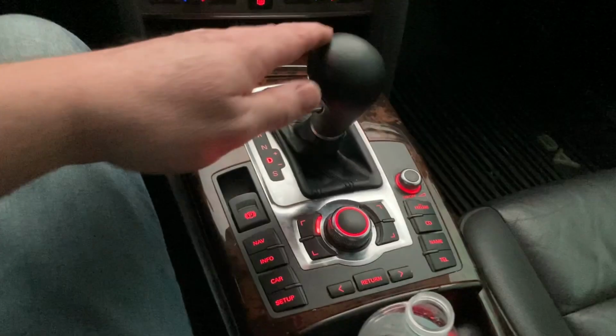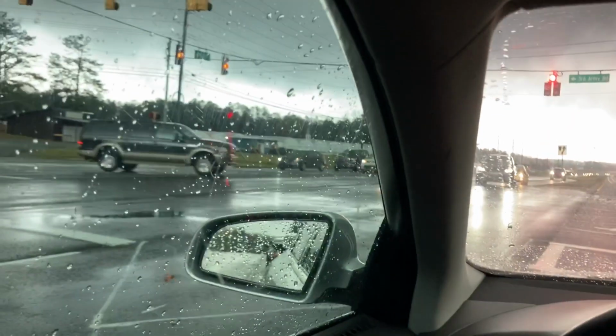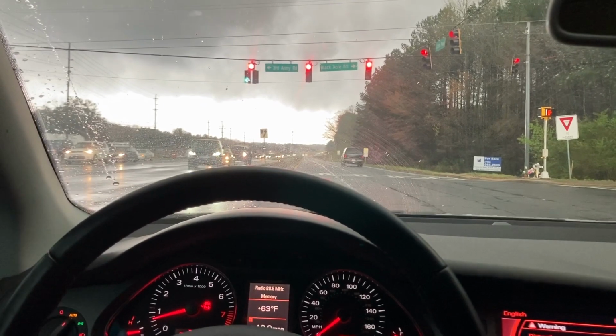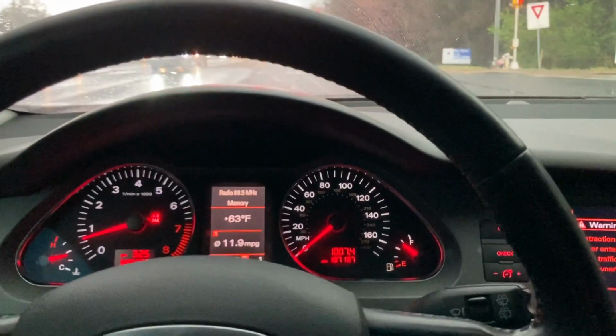We'll drop her down in sport mode. Alright, we got us a yellow light. Let's feel this Quattro dig in.